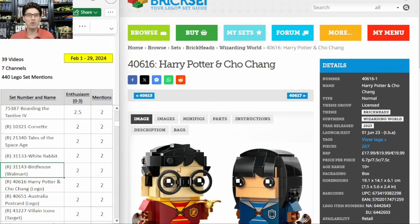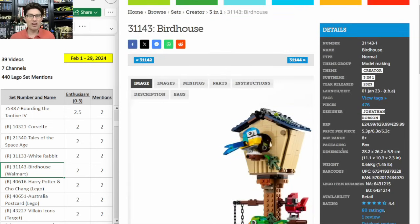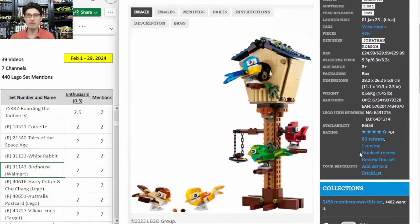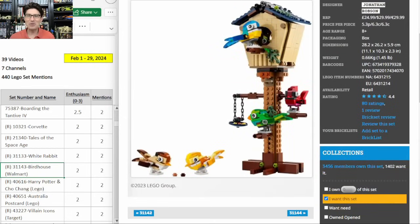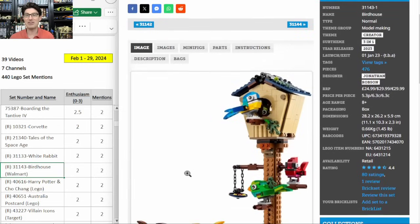And next up is 31143, the Birdhouse, which I think is a Walmart exclusive, and I just realized that I don't have a tab open for this one, so let me pull that up real quick. Here we go. It came out 1st of January 23, expected to retire at the end of this year, so that'll have a 2-year shelf life, and I think I misspoke with the White Rabbit. I think it will be a 2-year shelf life, because I think it came out at the beginning of last year. And this one I like a lot. 1, 2, 3, 4, 5 birds and the little baby bird inside. A lot going on for $30 and 476 pieces.